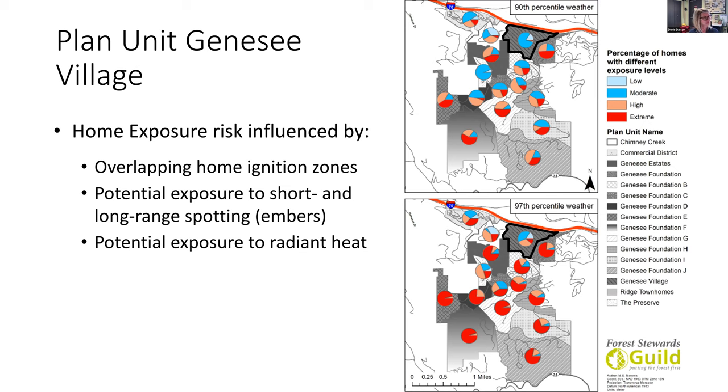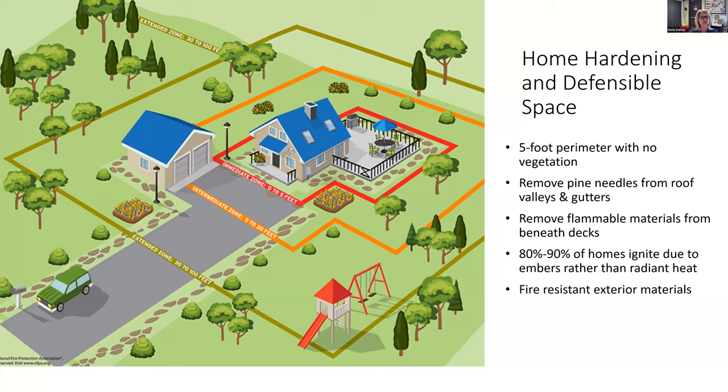All right, so these are just a few of the things that you can do to help make some good defensible space. You can create that 5-foot perimeter around your home with no vegetation. That means no grass, no plants. It's rocks, it's dirt, it's a walkway, right?